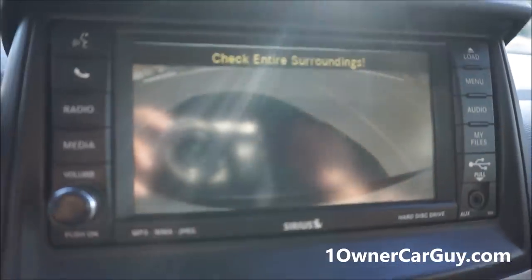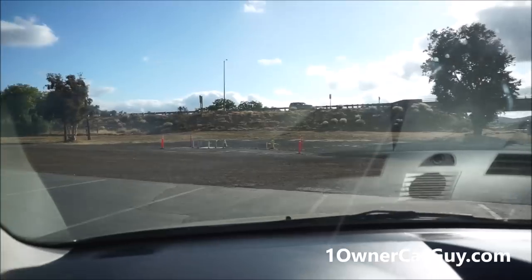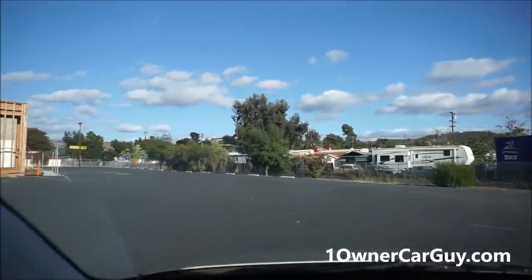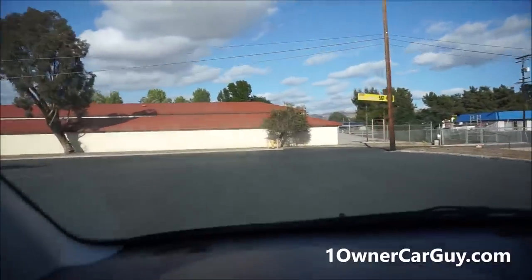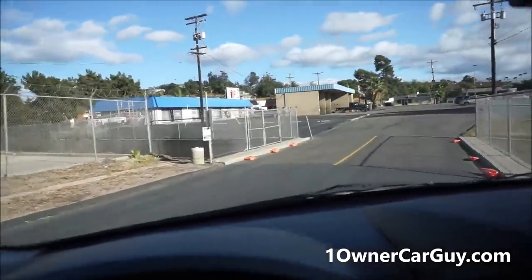Hope you can see that with the different kind of lighting. You can see the lens of the camera there and it gives you the backup camera. AC's cold as can be, shifts, drives, steers, just awesome. Auto locking doors and all that. I'll give you a test drive down the road and we'll look at how it's going to ding, ding, ding like crazy. It sure will.